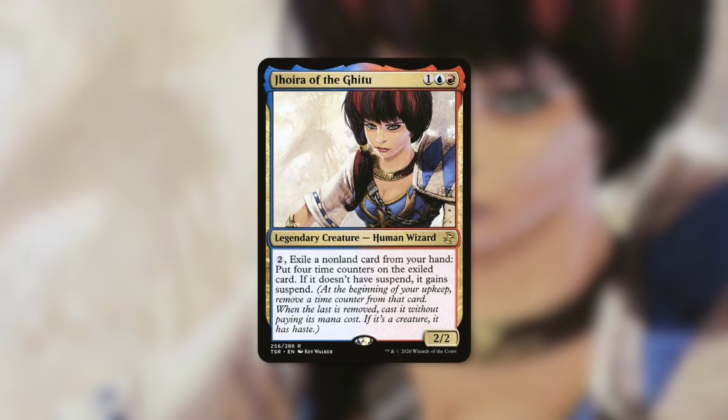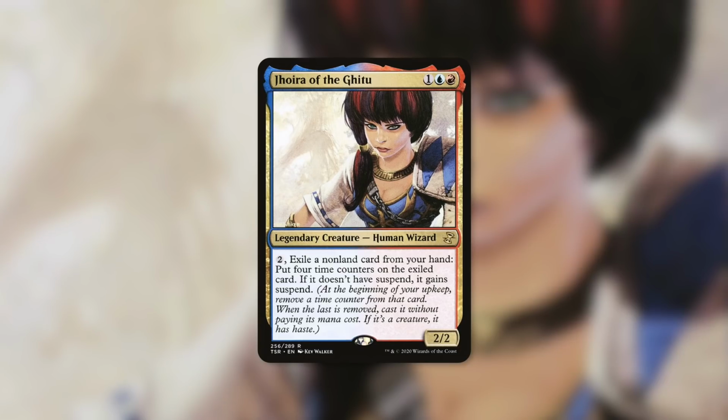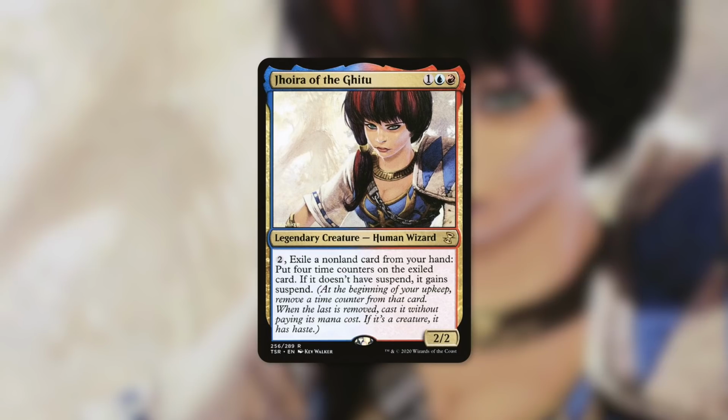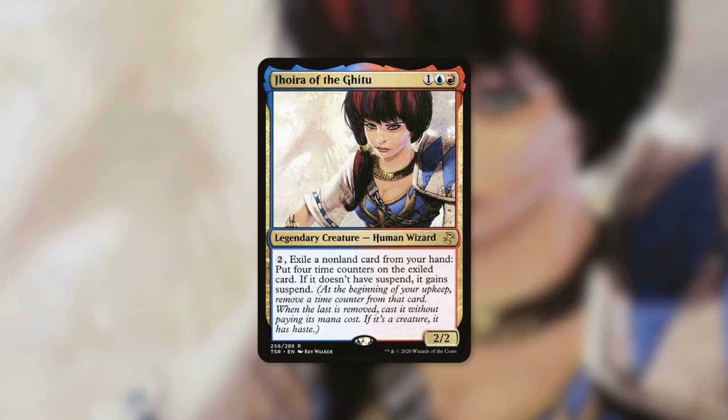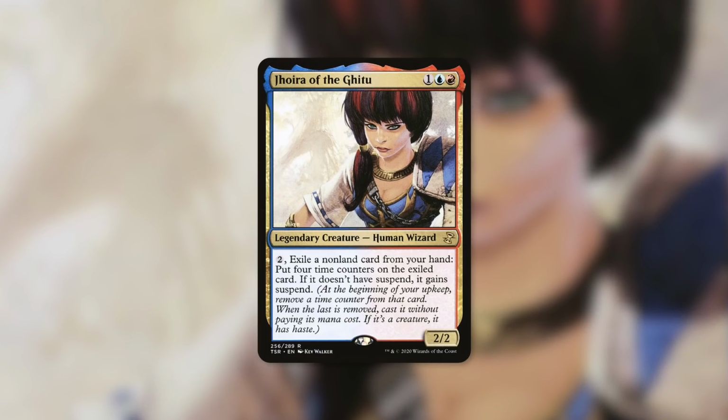So, Jhoira is pretty unique in that she is basically unlike any other commander that can feasibly be built on a budget as small as this one. With a budget this small, obviously we don't have access to efficient ramp spells, or many ramp spells at all. So other commanders are going to have to make do with a lower mana curve to make things work, which is okay, but Jhoira says, who cares about mana curve? Because again, with Jhoira's help, by investing in a card and casting it later, every single card in your deck essentially just costs two mana. So you can have a mana curve of like six, even on a budget like this, which is absolutely absurd.